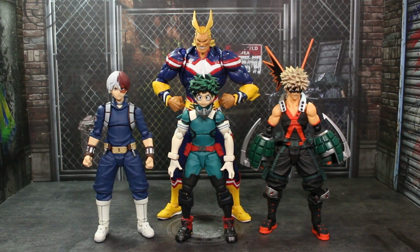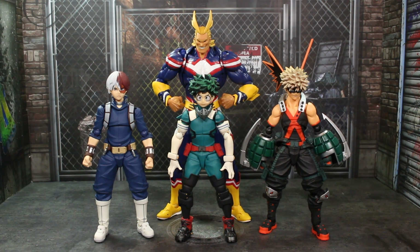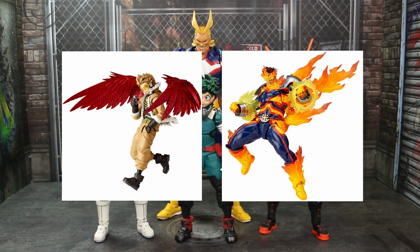Now we move on to the Kyoto Revoltech Amazing Yamaguchi My Hero Academia figures. As you see here, these are some of the ones that I have actually reviewed, all of these, and I do need to redo the review for Deku because there's some kind of exporting error on that one, so I haven't had that up for a while. I need to redo that review. But as you see, I just have 4 right now. I don't own Hawks or Endeavor, if I'm being honest.